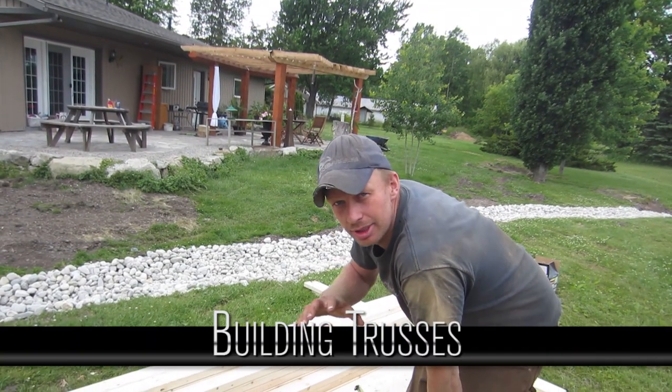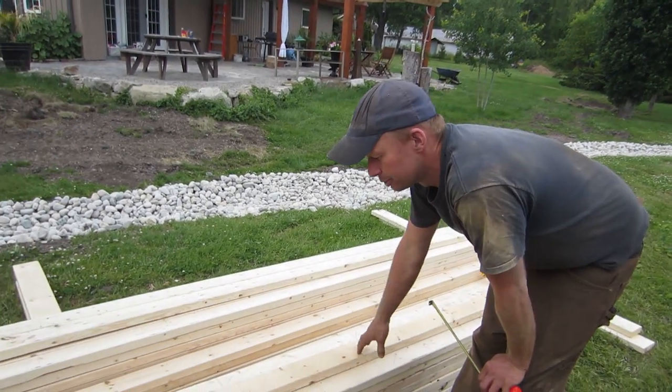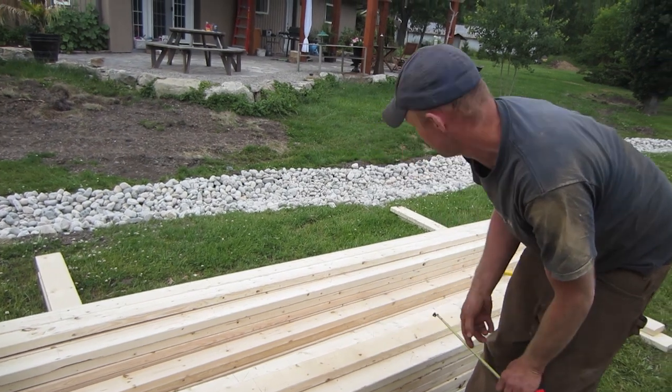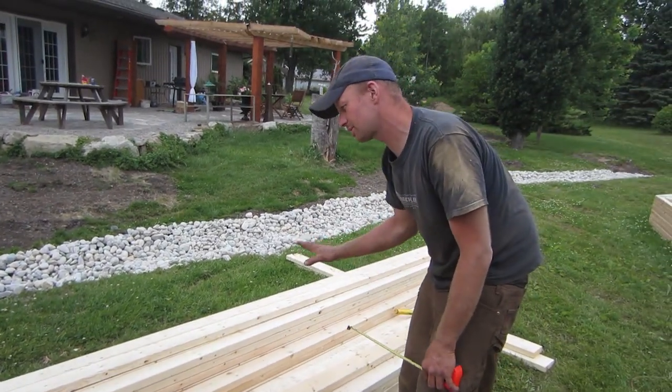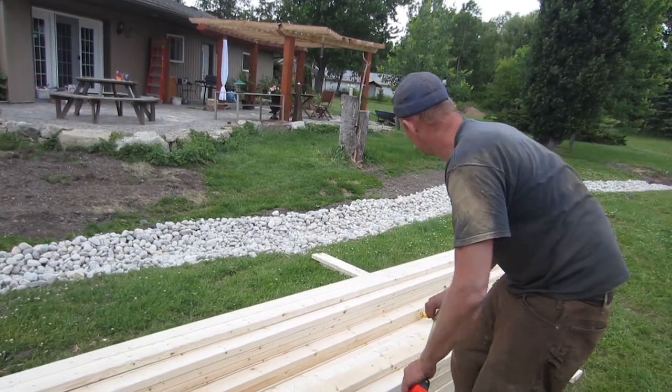Because we're doing the strapping in 2x6 in the flat between the posts, all the 2x4 gets cut to 16 or 8 feet and gets marked right away. So when we get the 16 footers, they're actually 16 foot and a quarter, so they have to be cut exactly 16, and then we mark them.